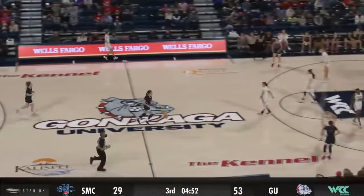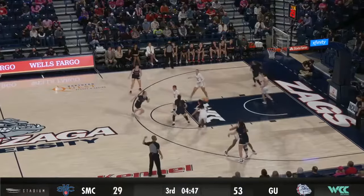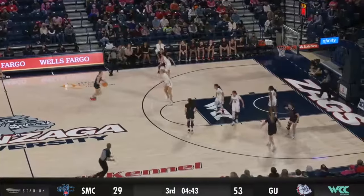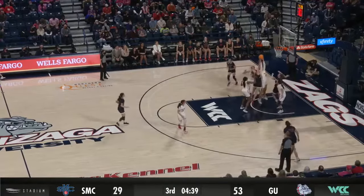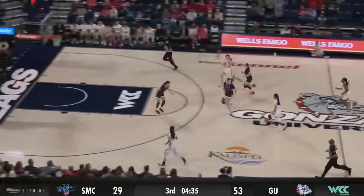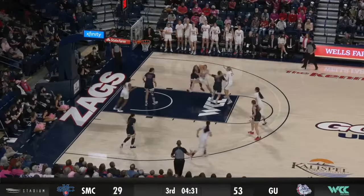The girls are literally making this game go from talking about it's going to be a close game and one-point deficit the last time, and the girls are literally like, up, deflection, steal, 2 points. It's the game. And in the first half, it was pretty even on the rebounding side, but the Zags look like they're capitalizing on rebounds as well, just crashing the boards.